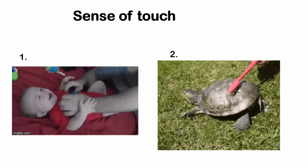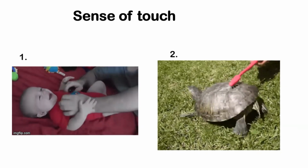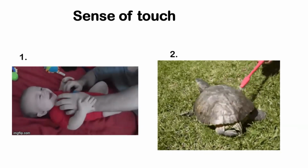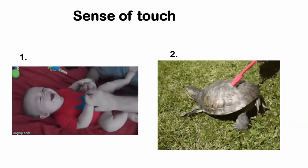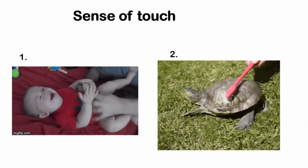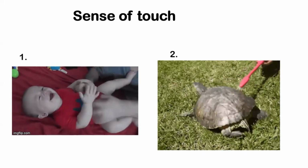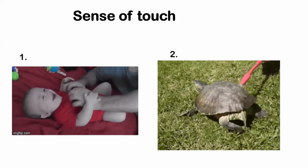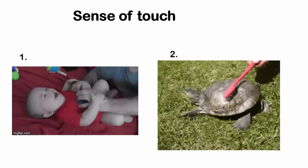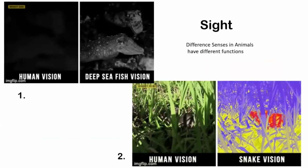Now look at number two. This is a little box turtle, and they're using a little brush, but the box turtle can feel through that hard shell. Most of you may not have known that. It's real sensitive, almost like your fingertips are. So it can wiggle back and forth, and it's getting a good scratch out of that wiggling. Even though it's a hard shell, it does have a lot of nerves to it, and it's great at sense of touch.